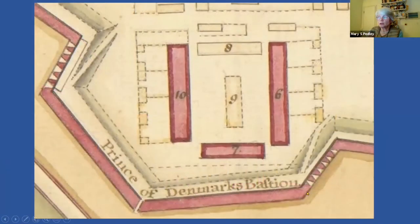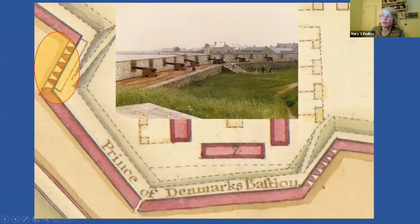And here we look closely and we can see how carefully done on an engineer's plan are these embrasures for cannons. And we can see how they match kinds of cannon embrasures in the reconstruction of the fort now.